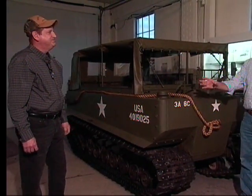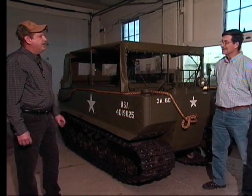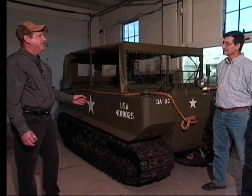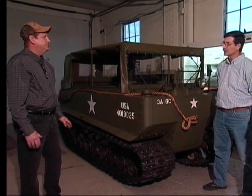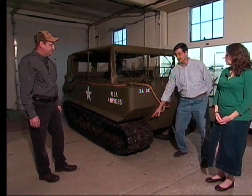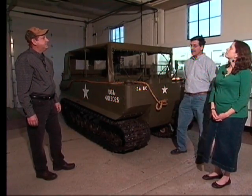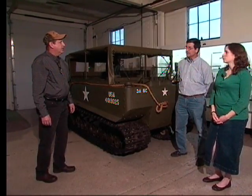So I'm going to ask you right off, why do they call it a weasel? Because it could get in and out of real tight places, travel on ground that was unable to be traveled by a wheeled vehicle, and go places where the normal vehicle couldn't get to. Right. And I notice it's a tracked vehicle, so it could go over a lot.